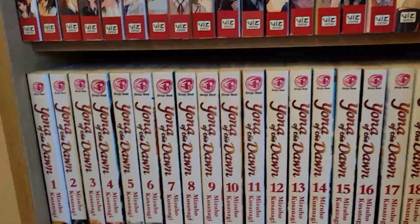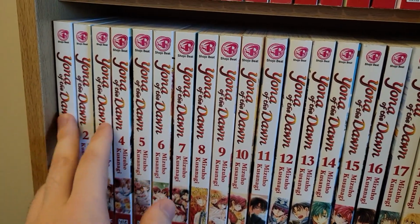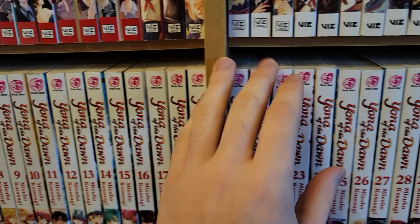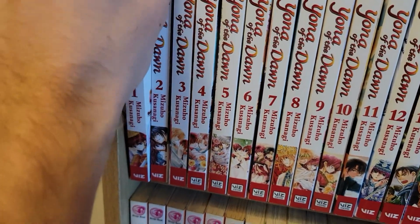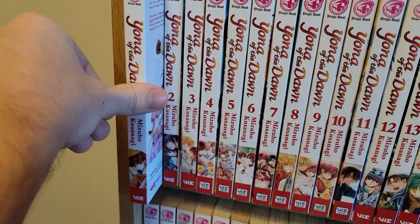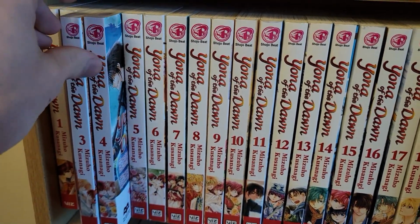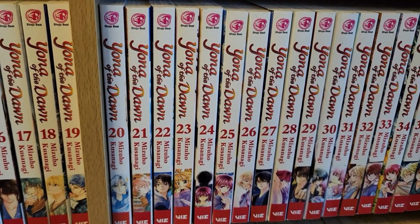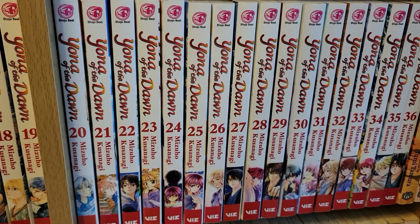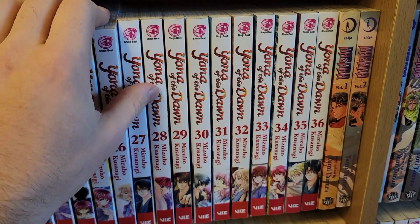Now moving down, I have Yona of the Dawn. Kind of like Magi, it is another very epic adventure throughout the entire world. At first it starts off with Yona, something happens to her, just read the first chapter to find out, and then she has to collect the 4 dragon warriors, which are all handsome guys, and then just kind of different arcs develop and things happen. It's a pretty interesting series, has great plot to it.